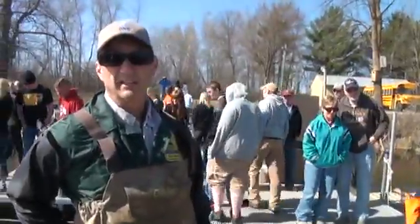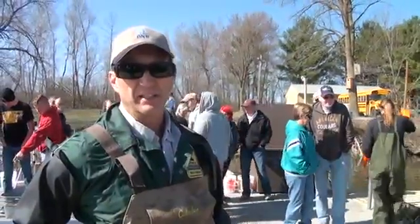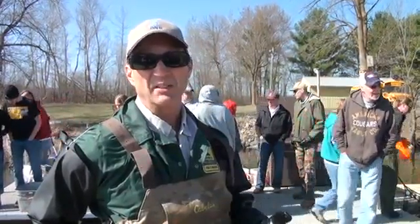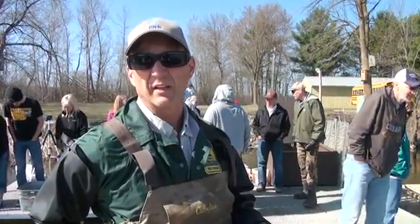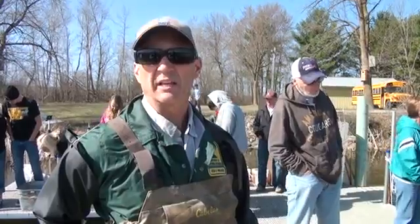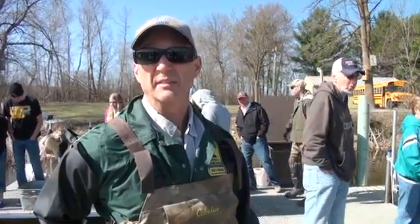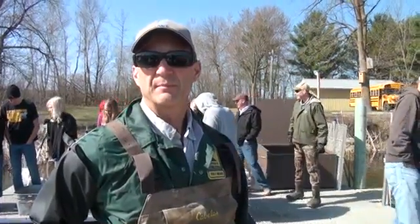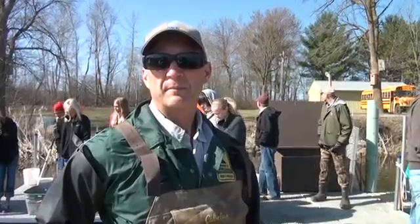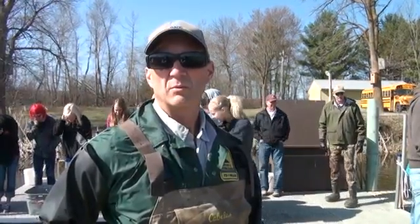Right. Yeah, the tagging study that we did back in the early 80s found out that basically about 10% of the walleyes make upstream movements in the Otter Tail and the Dead rivers, and 90% actually stay out in the lake and spawn on good habitat out there. Okay, that's interesting. As far as what depth would they tend to look for, or is it more of a structure thing for the big female? Right, it's more of a structure.